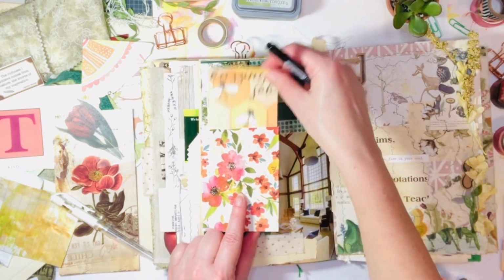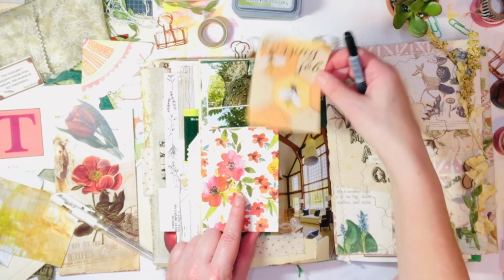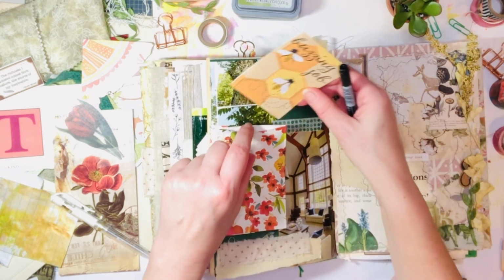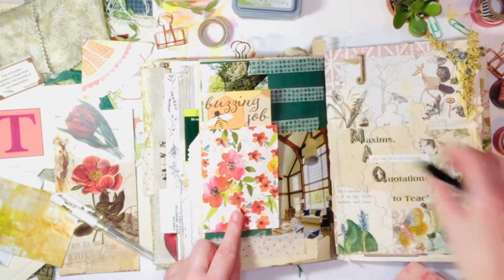The next is paper bags. And they can be plain or so pretty like this one. I simply clipped the top on this one and made it a pocket.